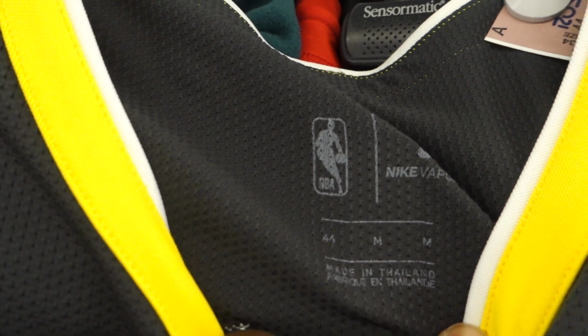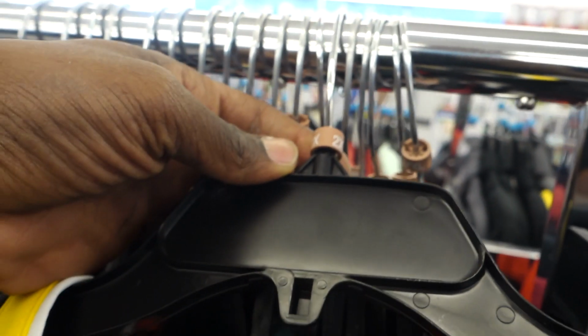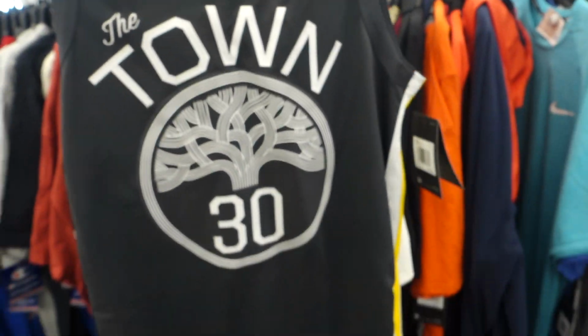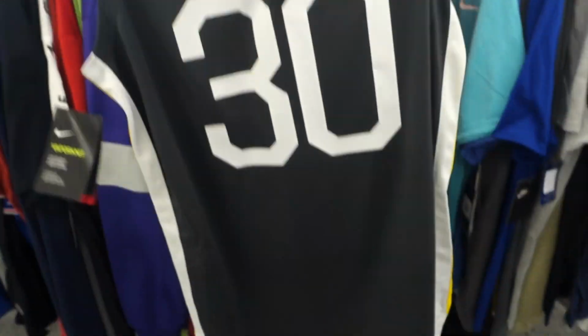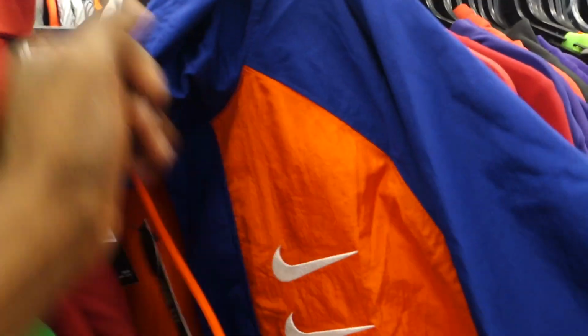The weird thing about this is the fact that it's a size medium, 44 if you want to use the numerical sizing on there, but they put this within the 2X jerseys. So you definitely want to make sure that you're checking all the racks, checking through the clothing section thoroughly, because they definitely put stuff in the wrong places sometimes.